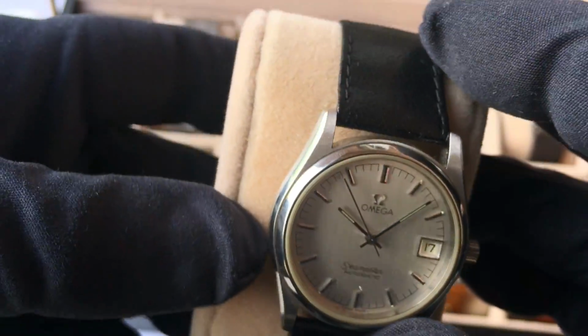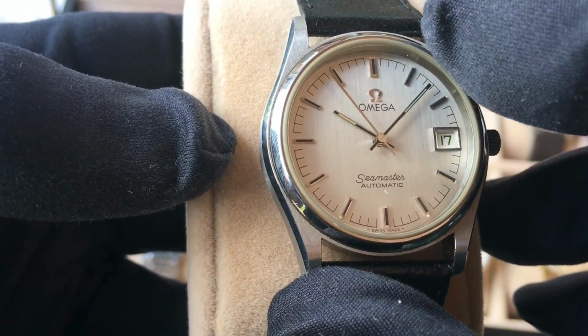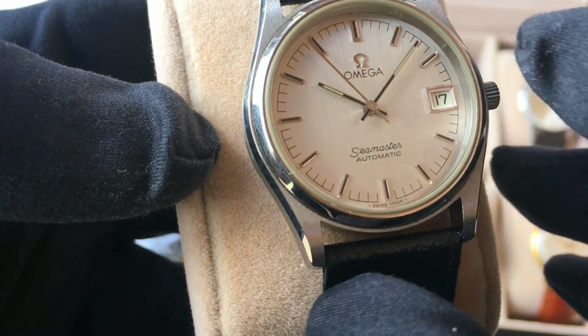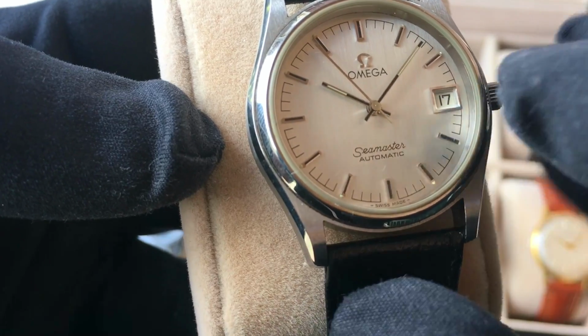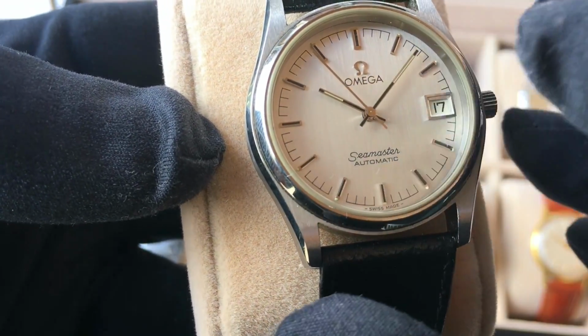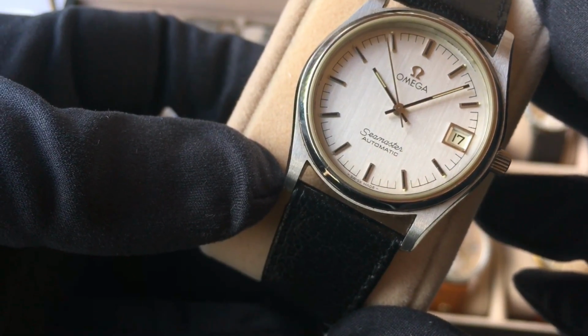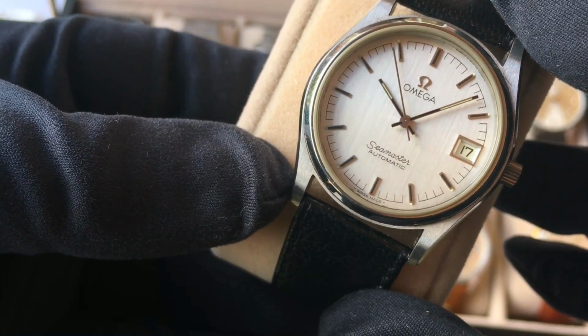It comes with an original leather strap. I'm not quite sure if it's the original glass here as well, because I couldn't see the Omega sign on the glass. Maybe this one needs a service as well, but it still runs nicely, only about 15 seconds ahead.